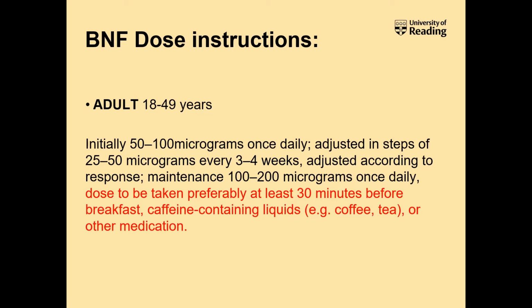So for an adult of 18 to 49 years, the initial dose would normally be 50 to 100 micrograms once daily, and that's adjusted in steps up of 25 to 50 micrograms every 3 to 4 weeks, adjusted according to response. So the response there would be according to blood tests to see whether this medication is at the right level. And a normal maintenance dose for an adult of this age is somewhere between 100 and 200 micrograms once a day. The dosing information also states, as you can see, dose to be taken preferably at least 30 minutes before breakfast, before caffeine containing liquids such as coffee and tea, or before other medication.